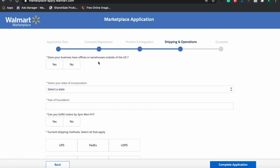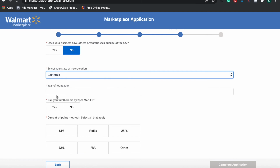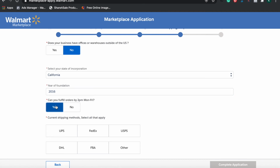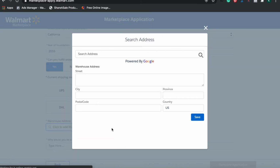Right here, this is more like your shipping. If my warehouse is outside, I say no, and then what state. I just put California, which is where my business is incorporated. The year my business was founded, I put 2016. And can you fulfill orders by 2? I said yes. Current shipping method, I just put USPS, and then fill out this part.